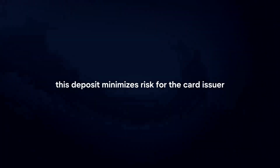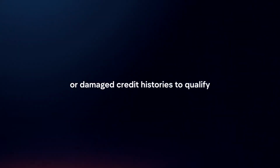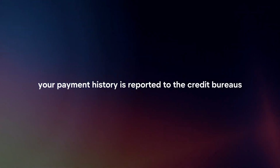This deposit minimizes risk for the card issuer, making it easier for individuals with limited or damaged credit histories to qualify. Once approved, you can use the secured credit card just like any other credit card. You make purchases up to your credit limit and repay the borrowed funds, plus any accrued interest, by the due date each month. Your payment history is reported to the credit bureaus, helping you build or rebuild your credit score over time.